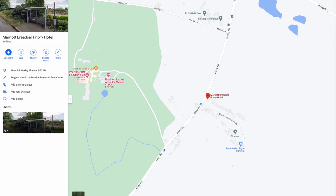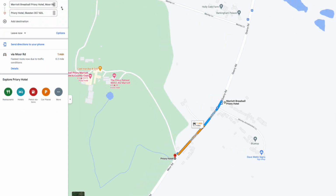The hotel is located just outside the city of Derby, which is in the East Midlands. However, it's on the border of the Peak District and much of Yorkshire. One thing to be aware of when using Google Maps is that the hotel is marked in the incorrect location. The actual entrance is slightly further down the road.